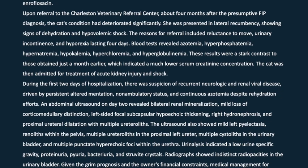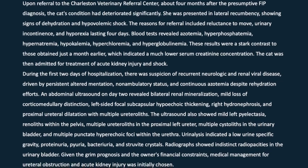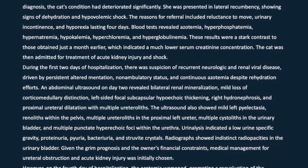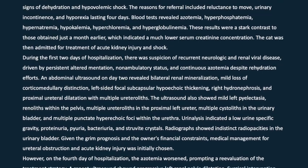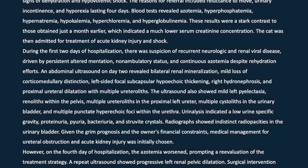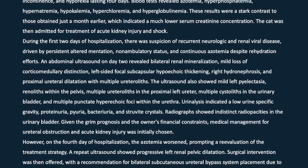During the first 2 days of hospitalization, there was suspicion of recurrent neurologic and renal viral disease, driven by persistent altered mentation, non-ambulatory status, and continuous azotemia despite rehydration efforts. An abdominal ultrasound on day 2 revealed bilateral renal mineralization, mild loss of corticomedullary distinction, left-sided focal subcapsular hypoechoic thickening, right hydronephrosis, and proximal ureteral dilatation with multiple ureteroliths.